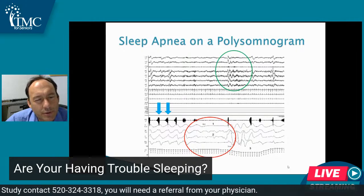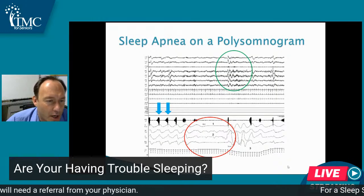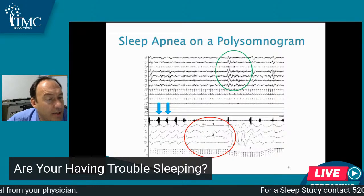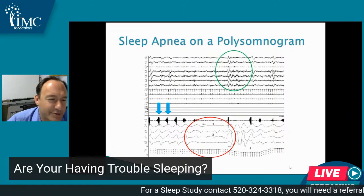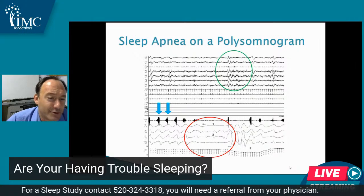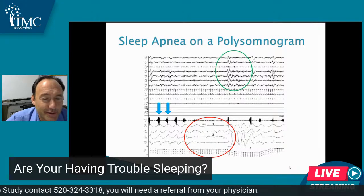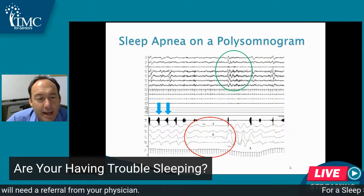So the only two things that I could say about snoring is, does your oxygen drop when you're snoring, and does it wake you up? And the most common answer I get is, well, it wakes my wife up and then she wakes me up. And so then that's a little different. But technically it's not abnormal.